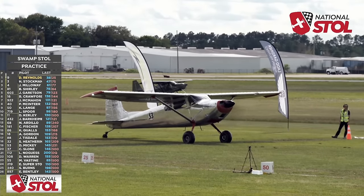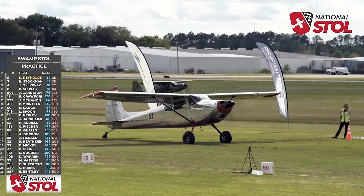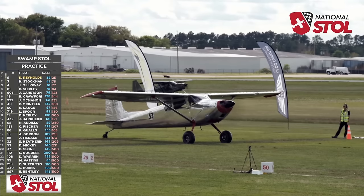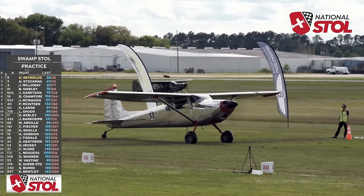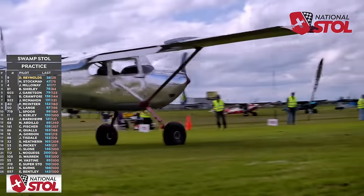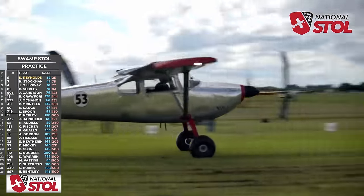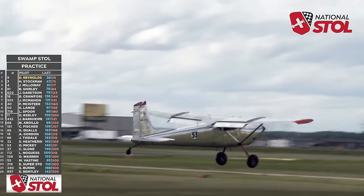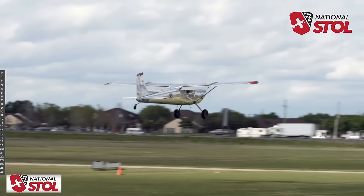Don Mickey waiting for the release. This will be their third and final round of practice for the day. Hear that beautiful 0470 rumble diving toward the ground. Getting that tail up nice and high. A little early. Bringing the flaps in earlier than I've ever seen him do before. Kind of an interesting play.